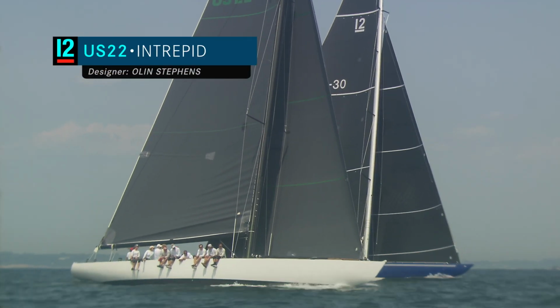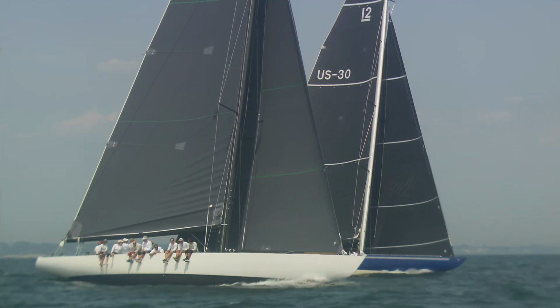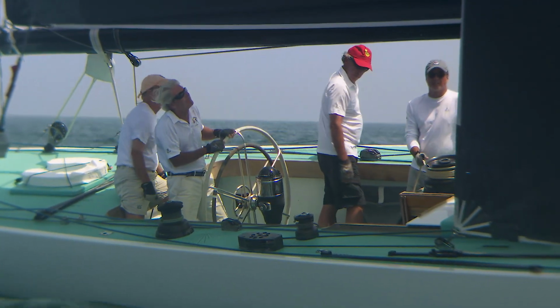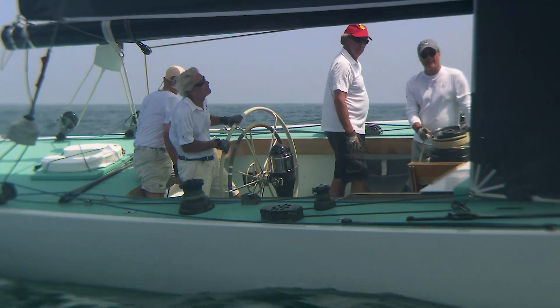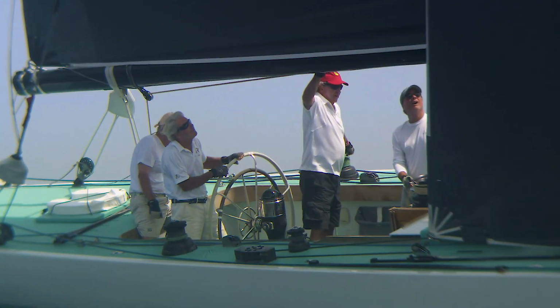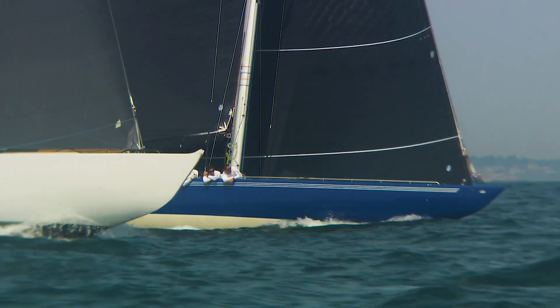Bus Mosbacher drove it in '67 to win, and it won again in '70. Bill Ficker, wonderful guy who recently passed away, was the skipper in 1970, and then again in '74, it raced against Courageous in the Defender trials and came down to the very last race where Intrepid broke its runner and lost the last race. And then Courageous comes through and does it again in '74 and '77.